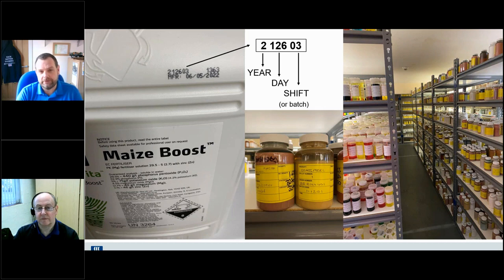And then the final stage is the 2 bottles you can see in the middle, where we take samples at the end of the production line when the products are filled. Everything is given a batch number, as you can see on the left-hand side on that can of Maize Boost. That's all stamped on, and that gives us full traceability right back to the raw material. On the right-hand side, you can see a picture of a load of samples. The storage room at the quality control lab at Pocklington holds around 30,000 samples. We keep all samples of batch numbers for a minimum of 2 years. With all the quality control checks we put in place, we shouldn't have any issues.